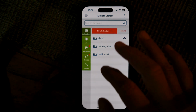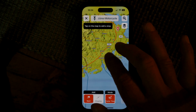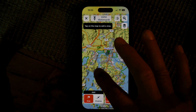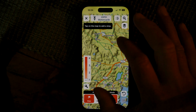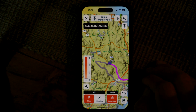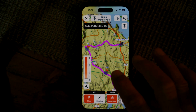Okay, so let's go to the map and plan a route quickly here. So I'll just go to this route symbol right here. Here's the city of Tønsberg. I select that, and so that's done. I will go to adventure. And then I go to another place right here, to Lindestad. Here's a trail. And I go to next stop. And you can just keep adding stops like this. It's so easy. Very, very easy.